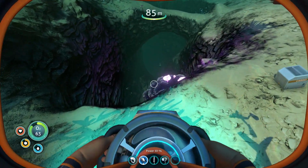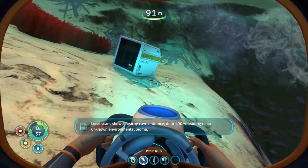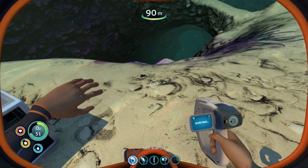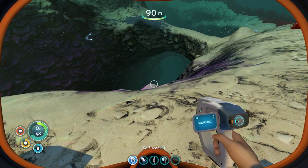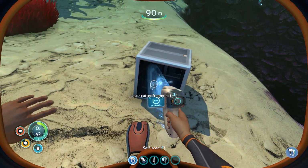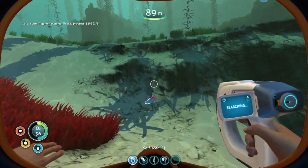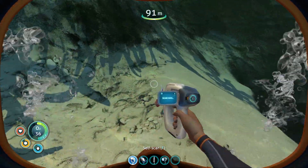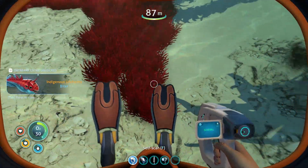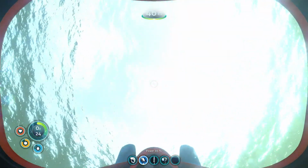And in general, that means I can... oh boy. Oh, that goes so deep. Local scans show a nearby cave entrance. Depth 90 meters, leading to an unknown environmental biome. I would imagine that being unknown. Laser cutter fragments. Okay, that might move. Hi! Biter! Did you just... hi? What? The biter. I'm gonna go up to the surface. Yes, okay, I have a lot of oxygen.